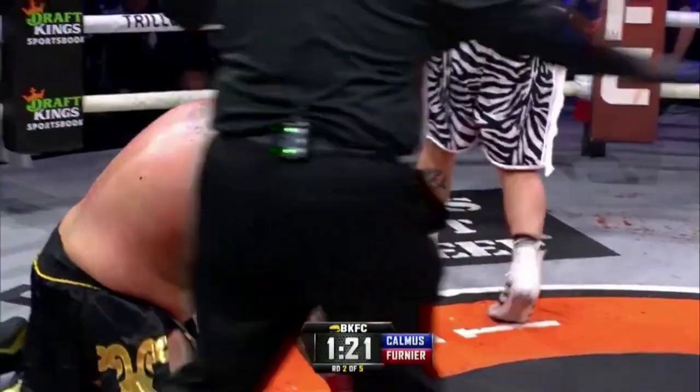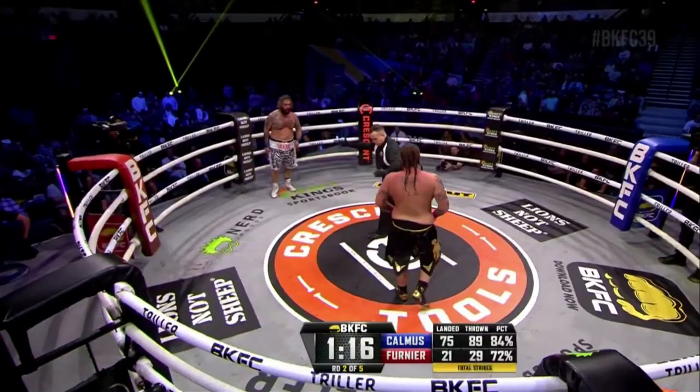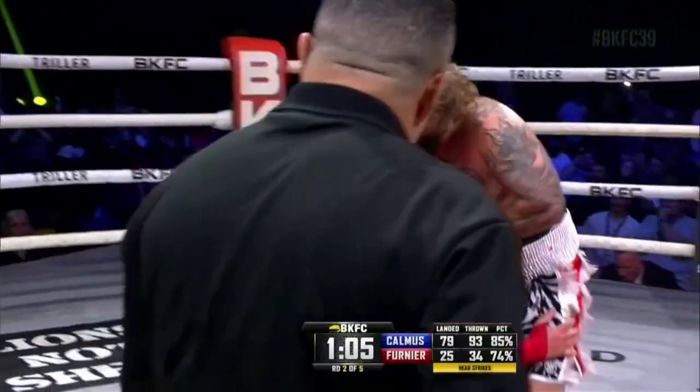Knockdown number four, ruled a slip for referee Eric Irizarry. Irizarry saying there was a pushdown, not a knockdown, right back to it. Hands high and tight for Calmus coming forward. Good left hand on the counter from Furnier. Furnier, he's got to keep his hands up. He keeps dropping them, just waiting for his offensive turn.